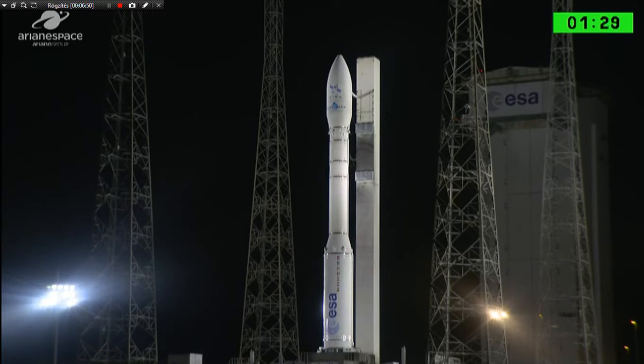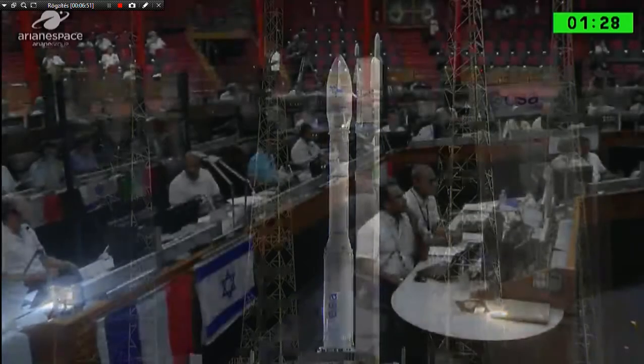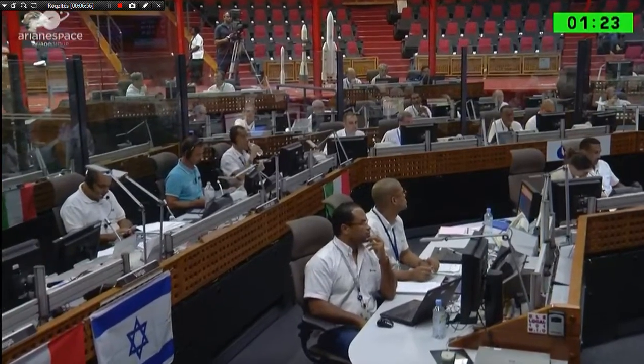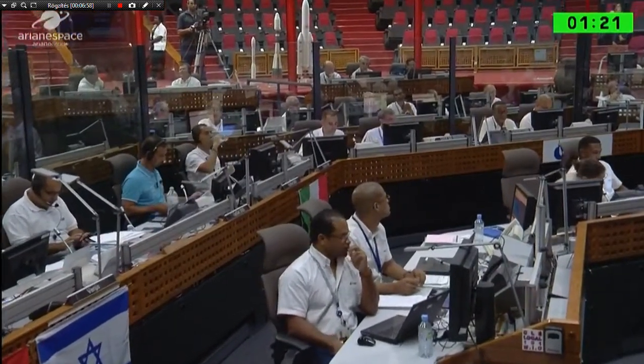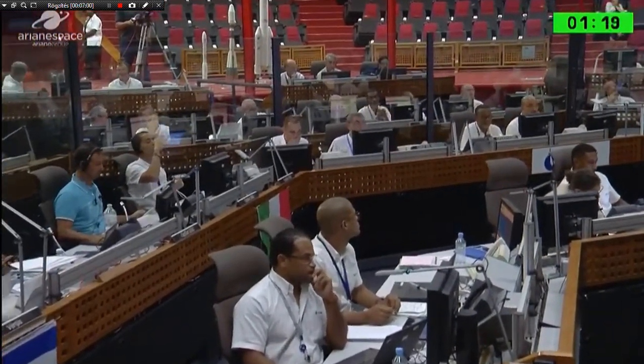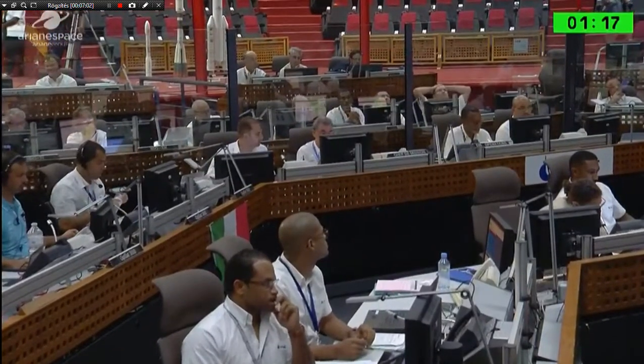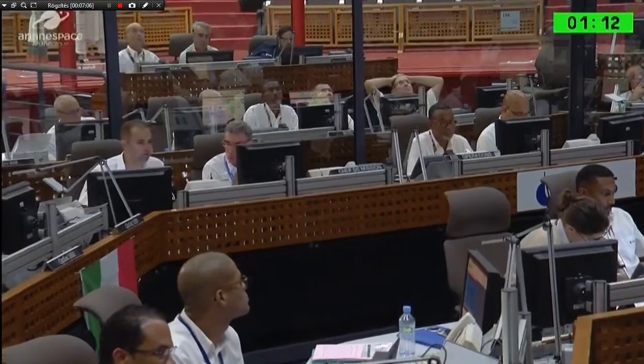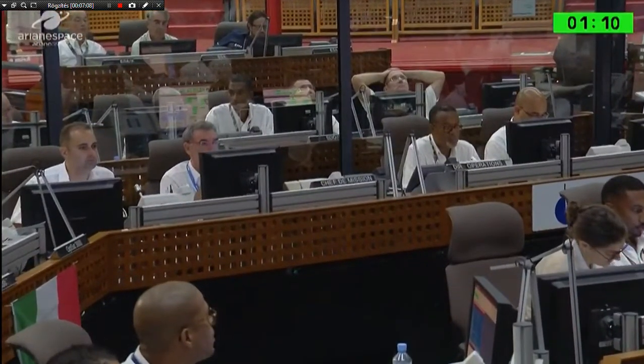This is the Vega launch zone, SLV, site de lancement Vega. Interestingly, it was built on the first Ariane launch pad, Ariane 1. That was a similar sized vehicle, I presume. Except Ariane 1 was liquid powered.